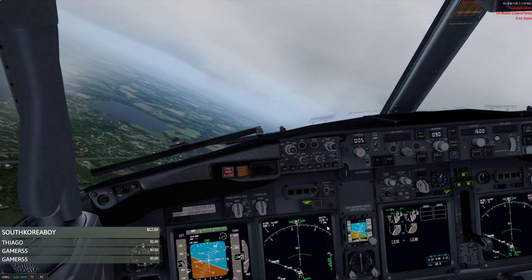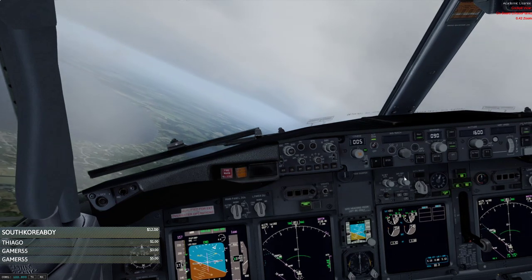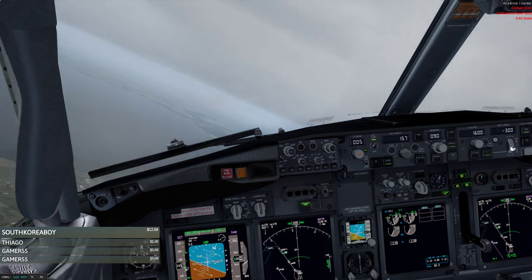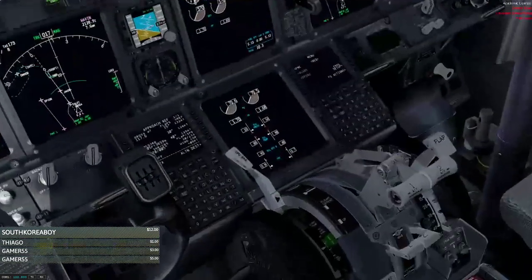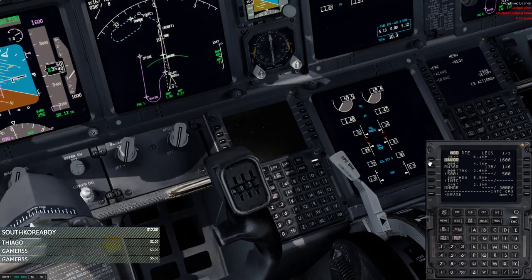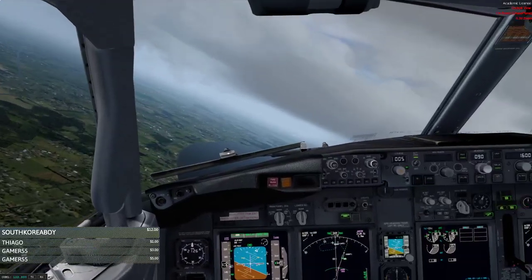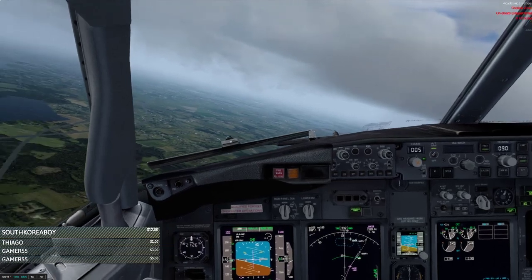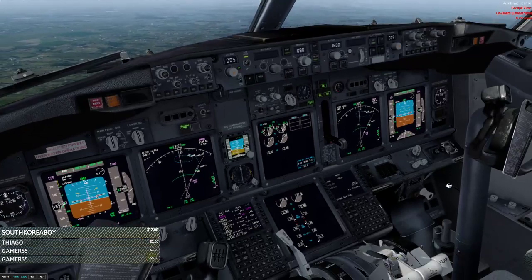Alright, I don't know what VNav's doing, but it's descending us like crazy. Oh, I know what it's doing. It's actually behaving for once. Okay. I know why. There we go. Now that'll behave. Alright, looks like we overshot it, but let's just get back onto it. It's fine. Alright. And flaps 15.